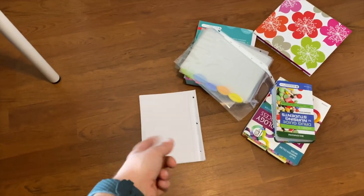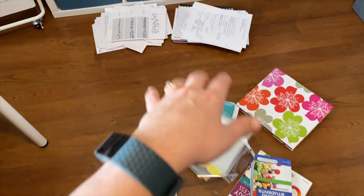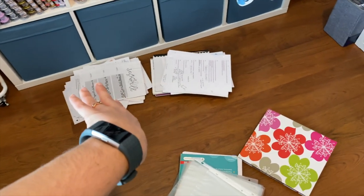This is paper that I need to put up. I'm going to keep all the divider tabs. Oh, we can always use those at some point in time. All of that stuff there needs to go.